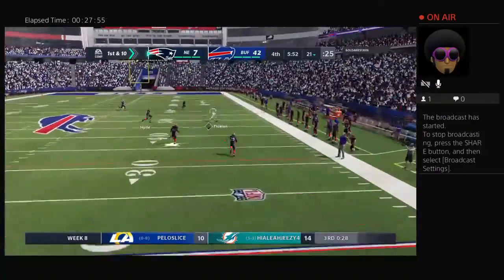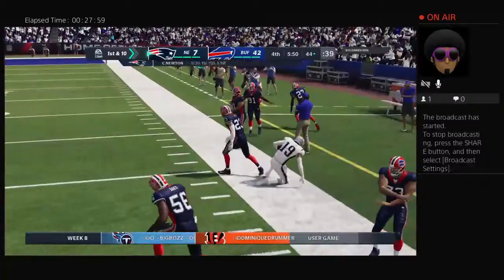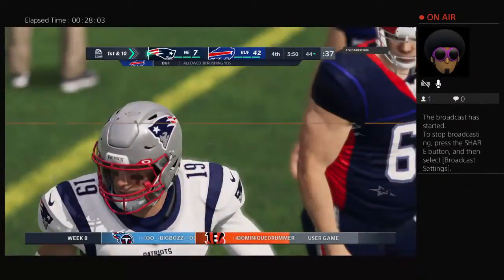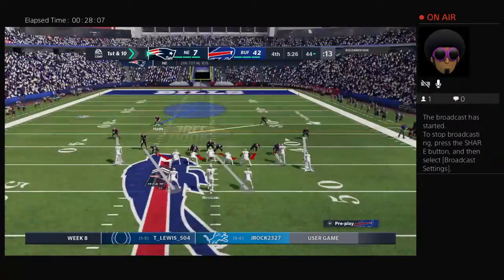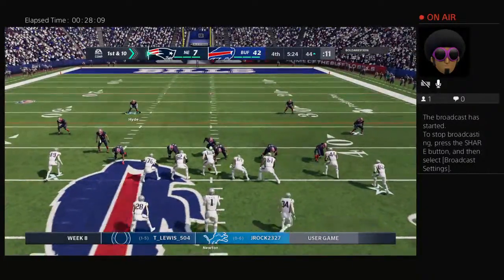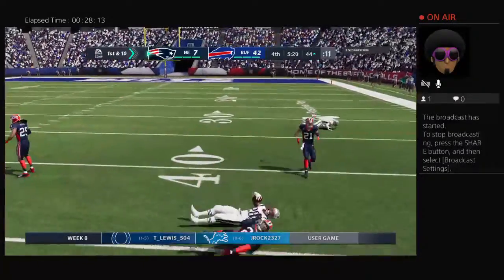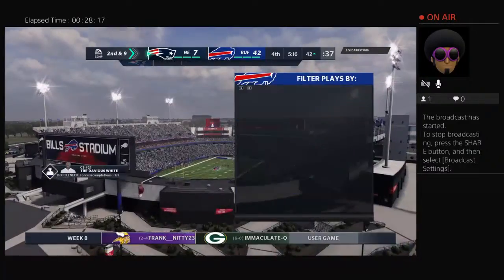Escaping the pressure right. Lets it fly for Thielen. Oh, this is taken in. It's complete. And he gets this to the other side of midfield across the 45 before going out. It's a gain of 35. First down, here's White. Credit him with a 1-yard gain there to make it 2nd and 9.